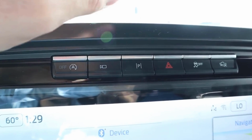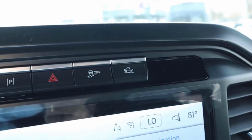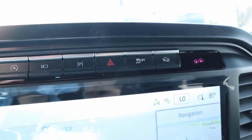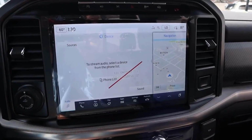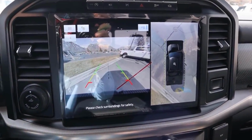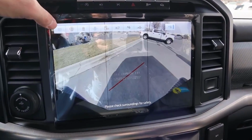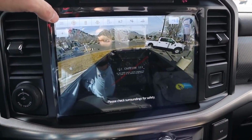And then notice up here, main functions, camera function, parking assistance, stability control, and then your off-road cruise control, which actually works very well. I've tested it out now. And then here's the camera system, which is amazing on the Raptor. It fills up the whole screen. And you've got a bunch of different camera views here out of pretty much every single angle on the truck.